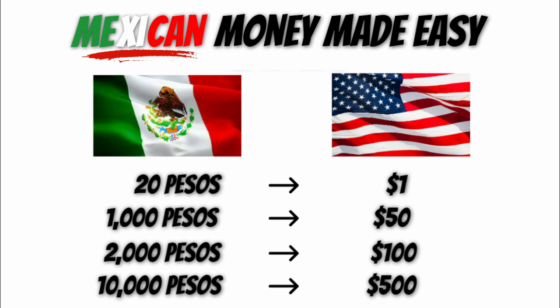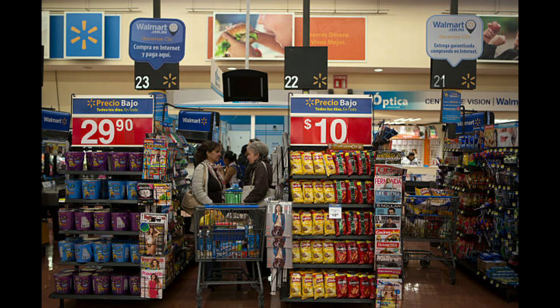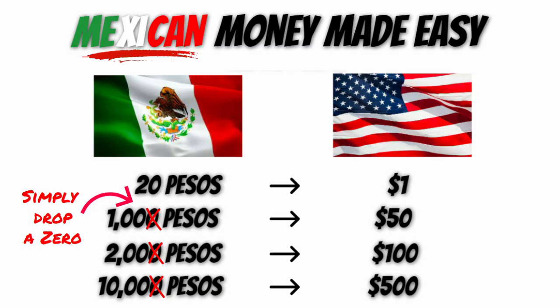Well, what's an easy way of really remembering that? Let's just say that we're at Walmart and we see something that's 29 pesos. The best and the easiest way to do that is looking at it as being 30 pesos. We know that 20 pesos is equal to $1, so 30 would be $1.50. 10 pesos is half of the 20. Half of $1 US is 50 cents. It's that simple.